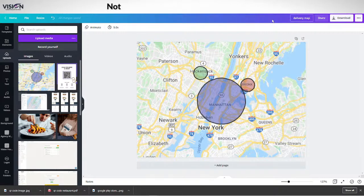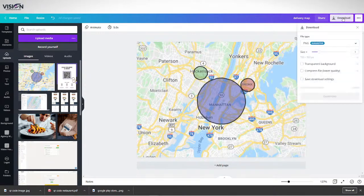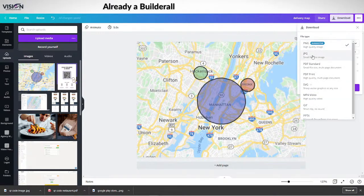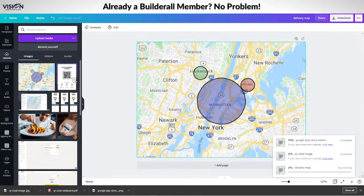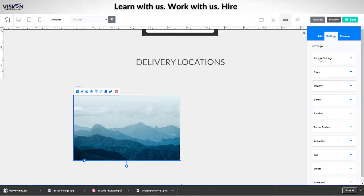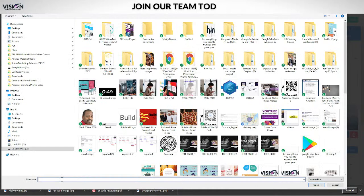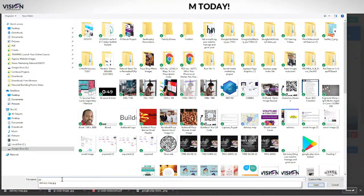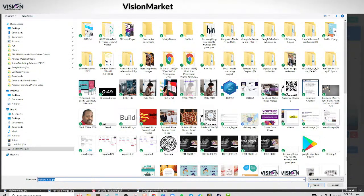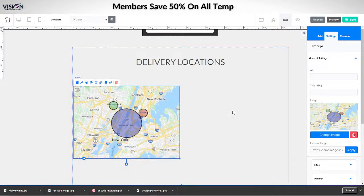I'm going to name it delivery map. Oops. Okay. Not 2 pages, Bridget. All right, so now I'm going to delete. I want it to be the smallest possible. I'm going to choose JPEG. Now let's go to the map. I'm going to click here to edit the image and change image and select file. And I'm going to type delivery map. So there's my image, and open. And here's my image, and save. Okay, so now we have this.